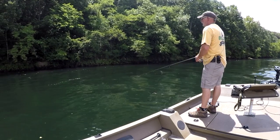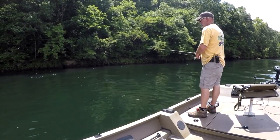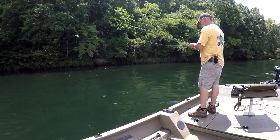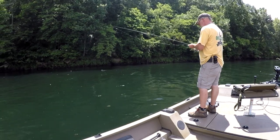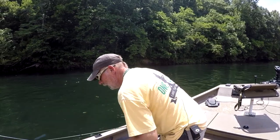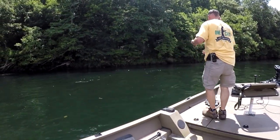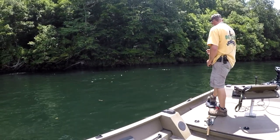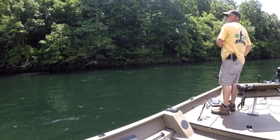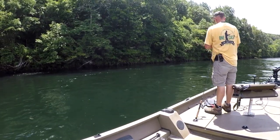All right, white's not working out here. Scoping and ginger's not working out here. I believe I brought a black and yellow. Let's give that a try on the 2-pound test. Rig this one up real quick. There's a black and yellow.